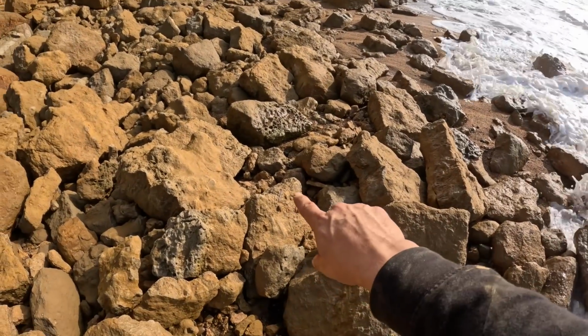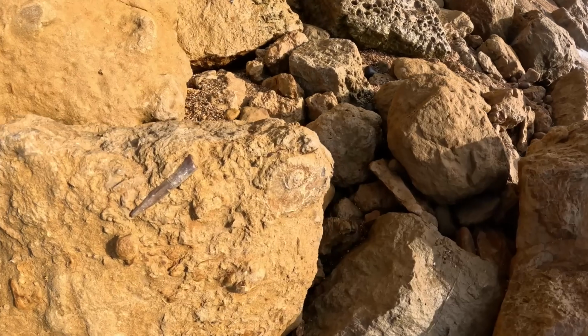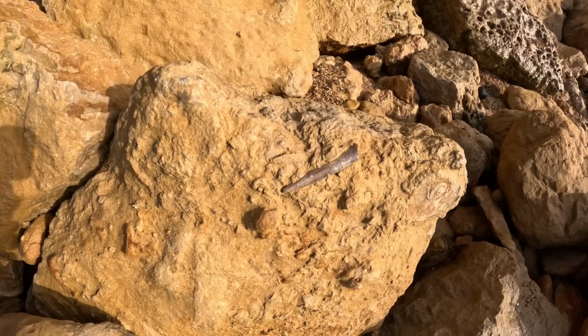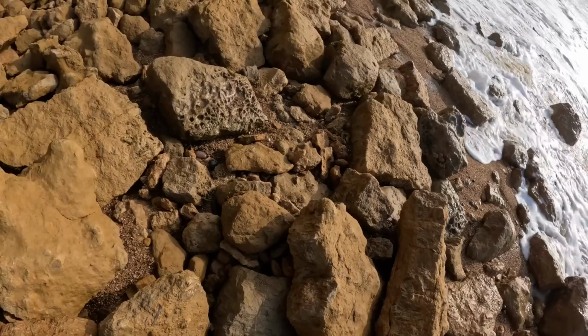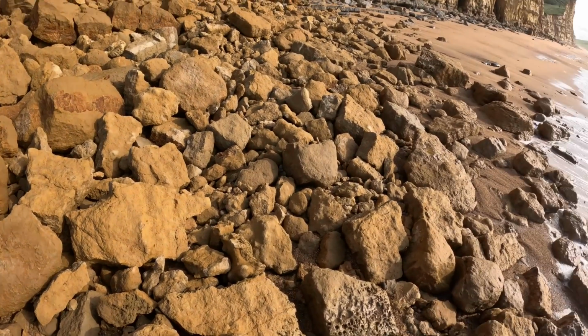Oh, lovely belemnite I've just seen there as well. Well, I'm going to have a go at that in a minute. That imprint next to it as well. Oh, it's got a big crack in it and there's a tiny bit of the tip's missing. So actually I'm going to leave that. If it had been a full one I would have had a go. So yeah, I do like nice big belemnites. I've not seen any more big ones like the other one I found.